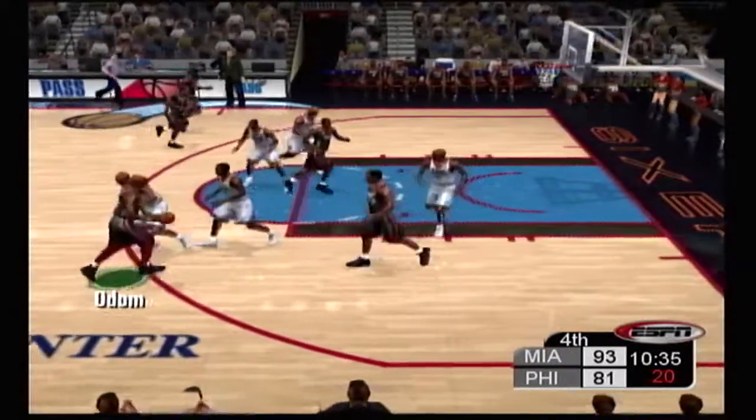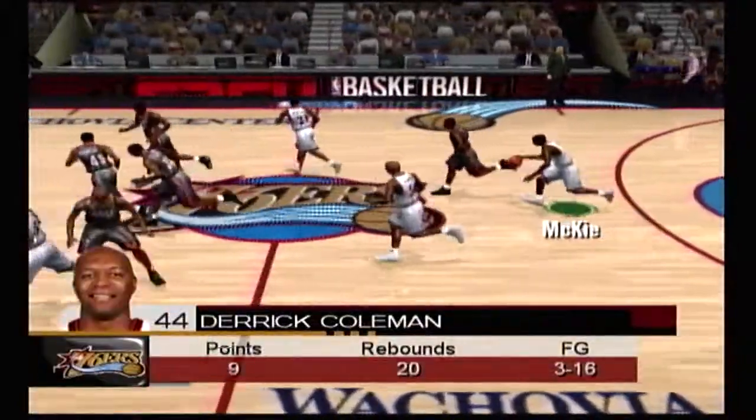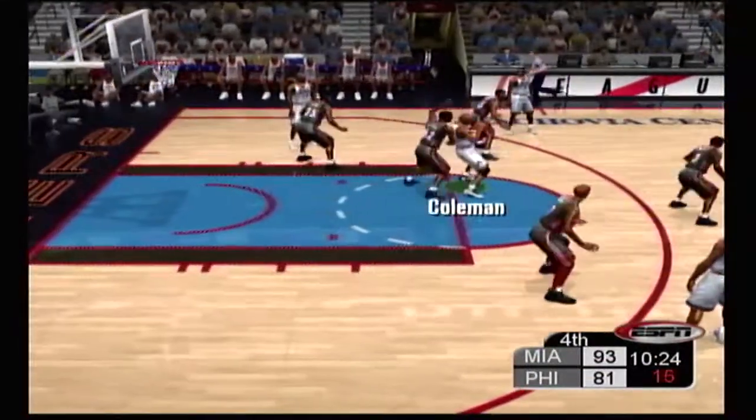To Odom. Wade takes it in. Hits the front rim and doesn't go. DC continues to eat glass. He is just relentless out there. And with effort like that, it's hard to imagine letting this one slip away.